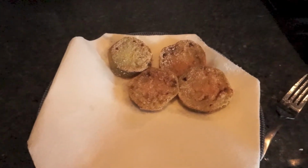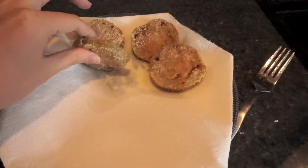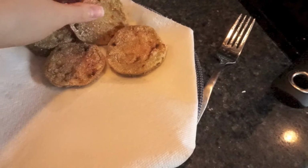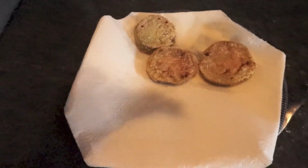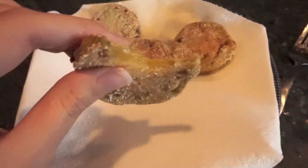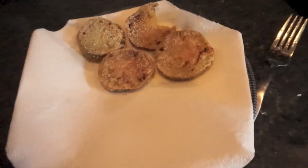So that's what they look like, and they are amazing. You can see, like, they're soft. They're pretty hot, so I don't know if I'm going to bite into one of these. You can see they're still super duper juicy on the inside. Oh my gosh, it's so good.